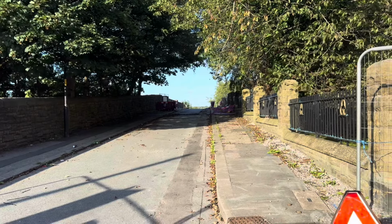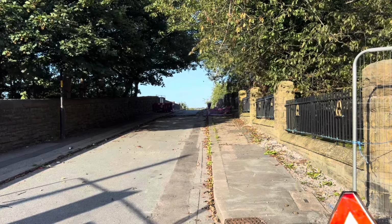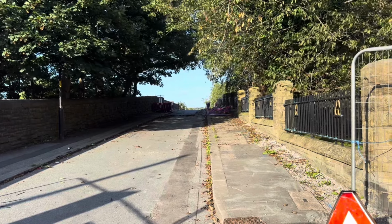You see the road shut. They have sent the utilities through to the temporary bridge, so I think next step is literally just lift that bridge.